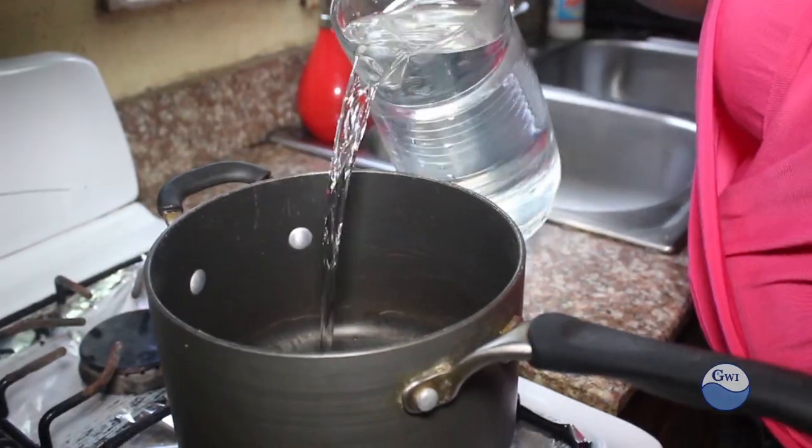Where does your water come from? It comes from the top in the yard. From above, up above. Below the what? Well, I think it's coming from GWI directly. GWI.